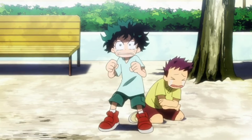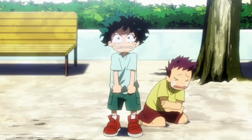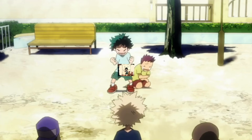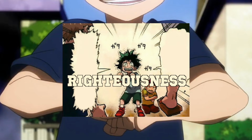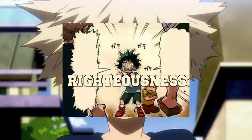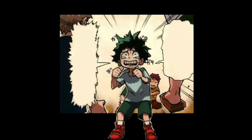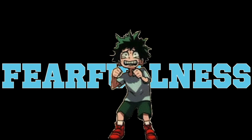First off, it shows Deku's bravery as he stands up against some bullies even though he is outnumbered. Though, instead of just having Deku being picked on himself, the writer introduced someone for Deku to protect, showing another aspect of his personality, his righteousness, as he is unselfishly putting himself in harm's way to protect an innocent boy. We can see in the second panel that Deku is also physically shaking, scared from the prospect of being attacked, again showing another side of his personality, his fearfulness.